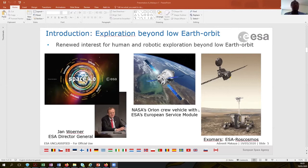So in the past few years, there has been a renewed interest for human and robotic exploration beyond LEO. For one, because the International Space Station is expected to end its current life. We're talking about commercialization later on, but the purpose of the ISS for exploration will stop at some point. So we are looking beyond.